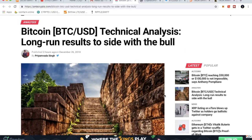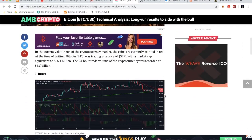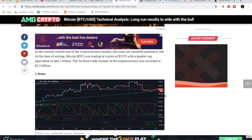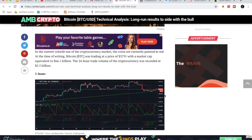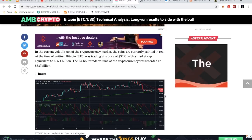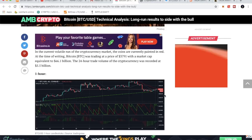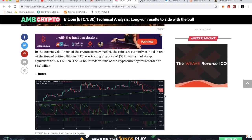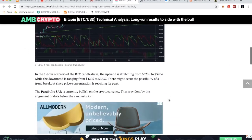So, Bitcoin technical analysis, long run results to side with the bull. In the current volatile run of the cryptocurrency market, the coins are currently painted in red. At the time of writing, Bitcoin BTC was trading at a price of $37.91 with a market cap equivalent of $61.1 billion, which is very down from where it was 2 months ago, a month and a half ago. The 24-hour trade volume of the cryptocurrency was recorded at 5.5 billion.